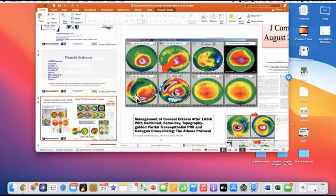The problem in doing a sequential treatment is that by removing this much tissue, we have removed the most strengthened tissue in the anterior stroma. So we have weakened the cornea again. And nobody knows if that cornea is going to go again into ectasia. So that is the single most important argument against doing sequential treatments: cross-linking first and laser afterwards. Because when you come back with your laser, your cornea is not cross-linked throughout the same.